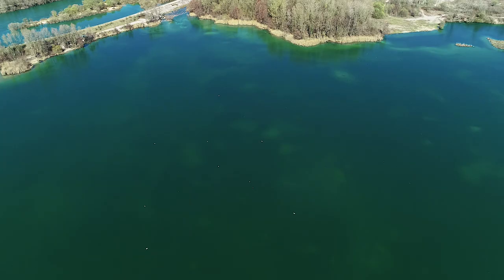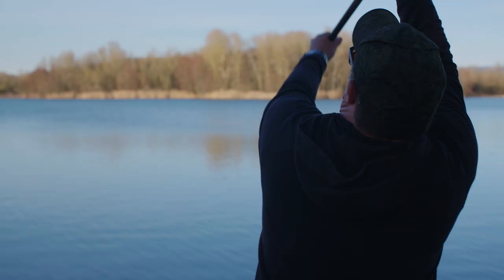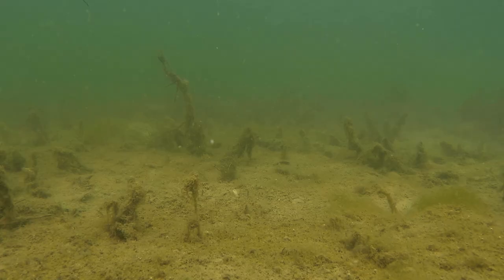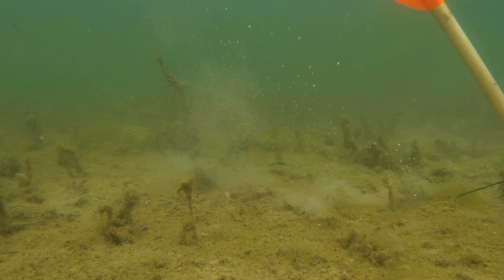And then all around it, it's only a foot or two deeper. There is some weed out there, but there's some clear areas as well that are nice and smooth. So I guess that's just like a muddy bottom with a little hump of gravel amongst it all. But the most important thing is what it feels like on the marker rod.